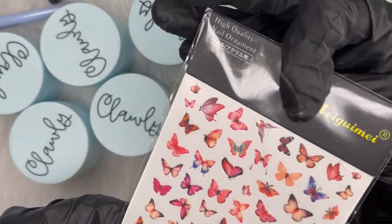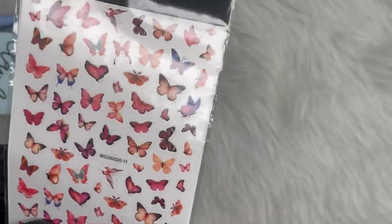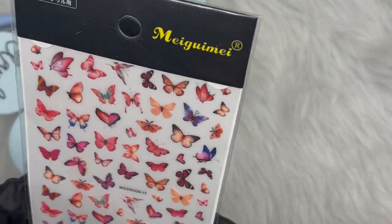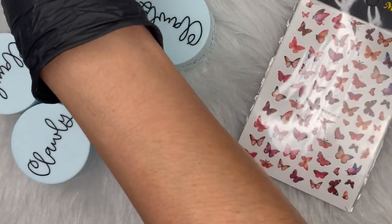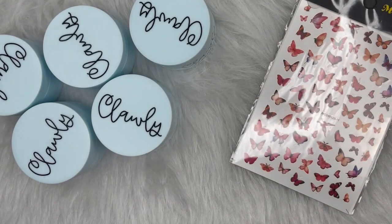The next thing I got from them were these butterflies. These were super cute. They were really bright colors, which I don't have any of, I think. So I did just grab them because they were there. So should we swatch these? I think yes. Let me get everything to swatch them and I will be right back.